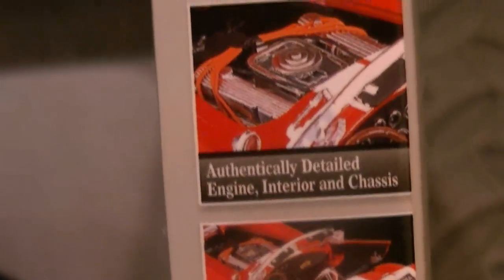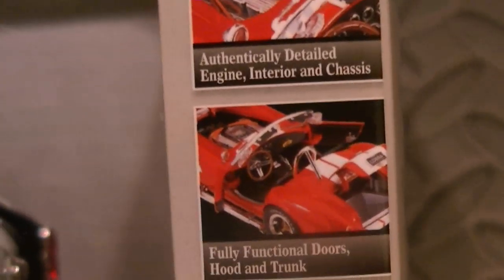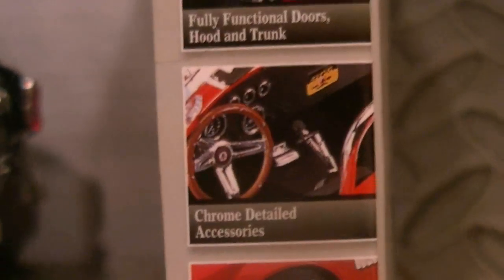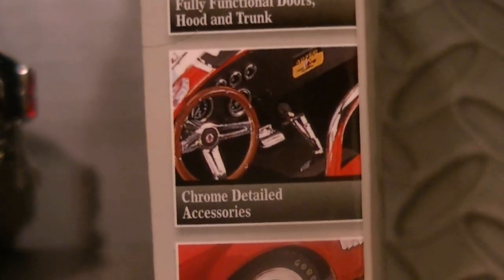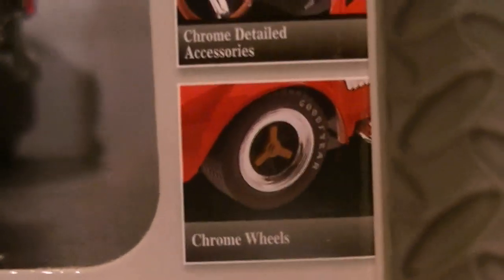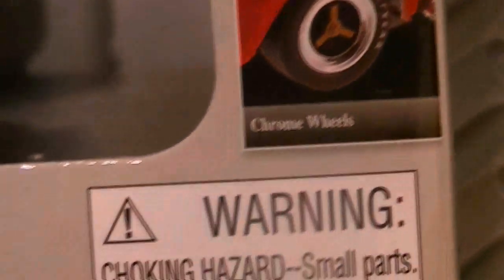So, authentically detailed engine, interior and chassis, doors, hood and trunk open. You've got your chrome detailed accessories. You've got your chrome wheels, plus these do have red knockoffs. And this is the 427 Cobra. It comes in a collector's box.